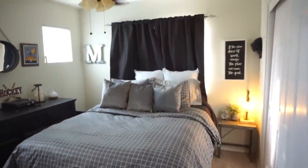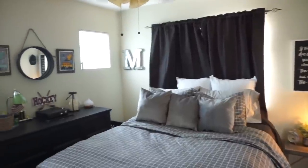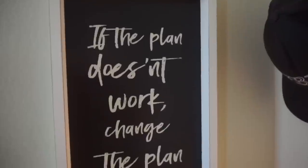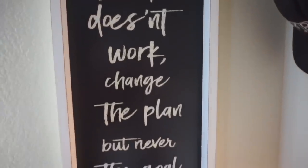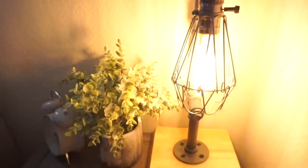So before I end the video, I am just going to very quickly show you what the two boys' rooms look like. I'm not really going to go through where I purchased anything in here, because I don't really spend too much time in here when I do my videos, so I don't get asked about them. But if you do have any questions, just go ahead and leave them down in the comments below.